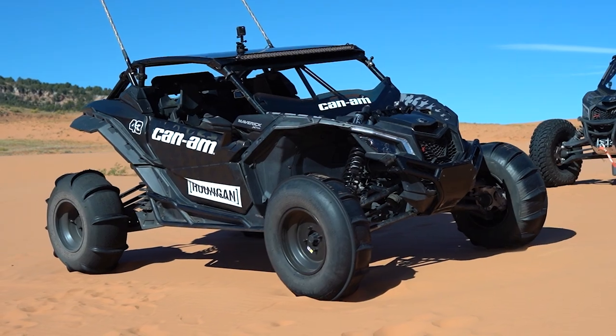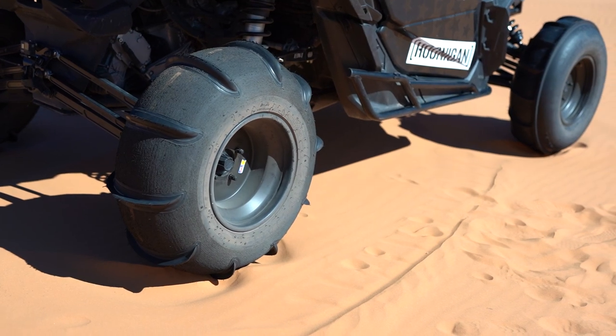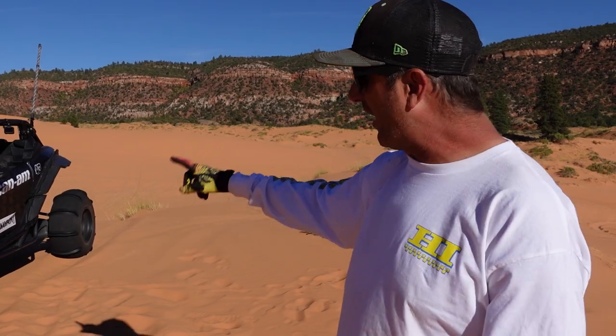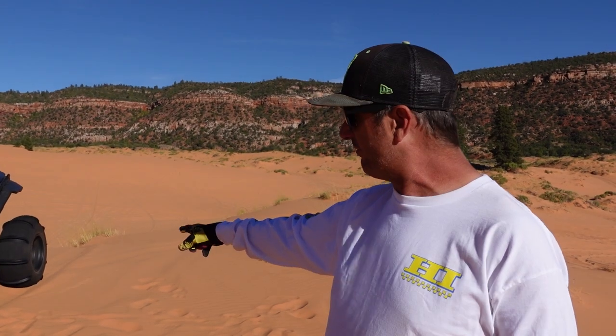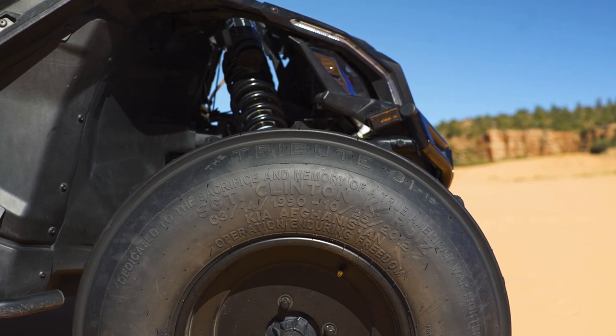My slightly older two-seater here is on a full paddle setup, and it's all-wheel drive, so there's actually paddles on the front. I like to run around a lot in rear-wheel drive, but if you stop on a hill or something, you need that four-wheel drive. The front wheels of this do have paddles on them.